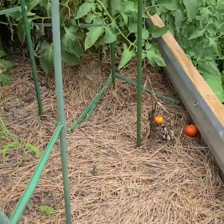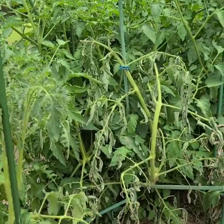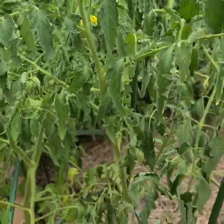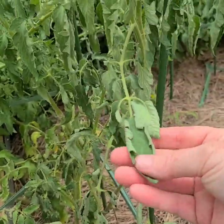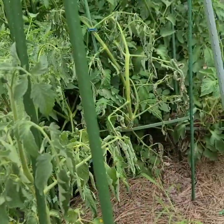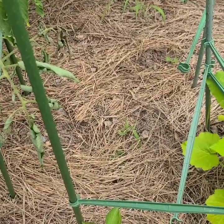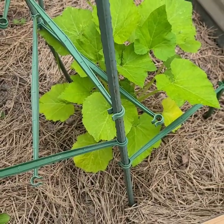There's one really dead one, but see how they just wilt? Perfectly healthy plants. This side looks good, but you can see the leaves are starting to curl. And my understanding is this fungus is in the dirt, and there's nothing you can do to treat it. And I've got to let this bed lie dormant for 2 years. I have a random squash plant. It's not affected, so we're going to let it go.